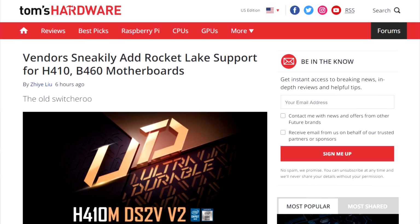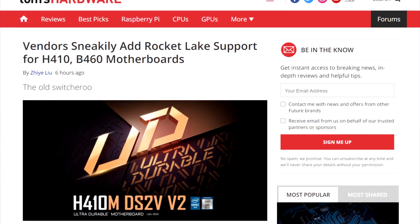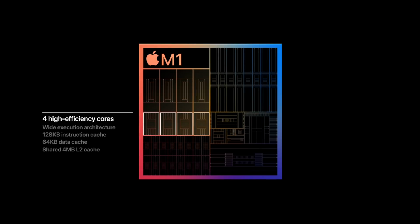Some motherboard vendors though are now selling V2 versions of their H410 and B460 motherboards that support Rocket Lake S, but what they do is essentially take the H470 chipset and fit it on lower end models. That's pretty sneaky. The second thing that Intel did is respond to Apple's M1 cherry-picked claims with cherry-picked Intel benchmarks.